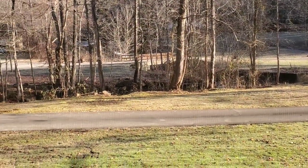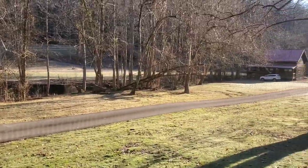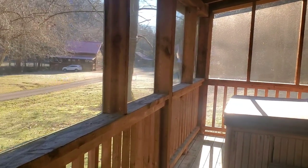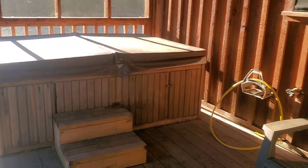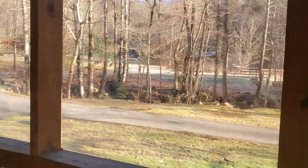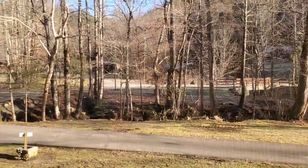All right, early morning, the day we're checking out. Here is the view from the porch, the creek. There's some other cabins around, not too bad, but here's a view of our porch, our screened-in porch on the front. There's our hot tub. We have some Adirondack-like chairs, and we have some rocking chairs. You can see some of the other cabins across the creek there.